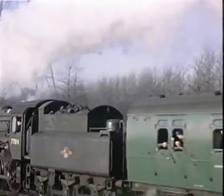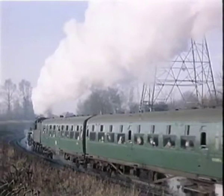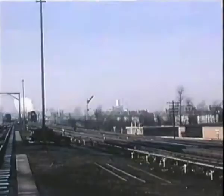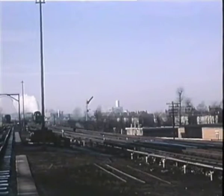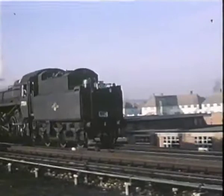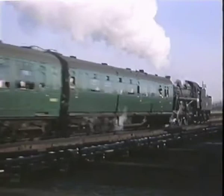Sadly, none was preserved. This was probably the least necessary BR standard class after the Clans, as it was very little smaller than the Class 4 Moguls and very little larger than the Class 2s. Its raison d'etre was its lighter axle loading than Class 4s, enabling the Class 3s to run over secondary lines with a 16-ton axle loading limitation. The chassis was the same as the Class 4s, with a smaller boiler, derived from the Great Western's standard number 2 boiler design.